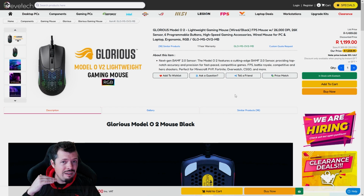They improved the build quality significantly from the first generation to this one. It's worth that extra 200 bucks that's coming through, and this has an incredibly high DPI. So if you're going for higher resolution, if you swap out the 2K screen for a 4K screen, then it's going to be nice that you've got that DPI headroom.